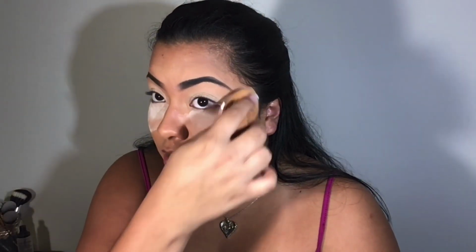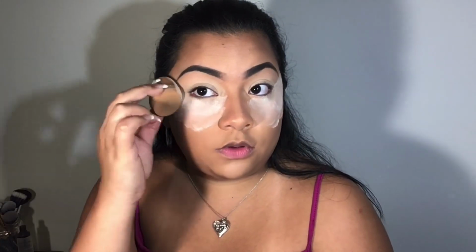You know, fallout happens. It doesn't mean that these shades are bad. It just means that you have to be careful when you do your makeup.